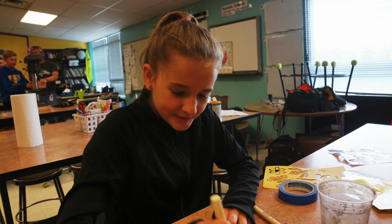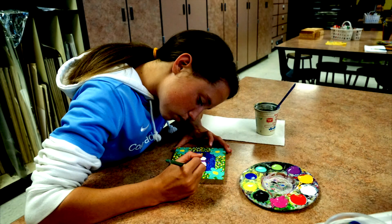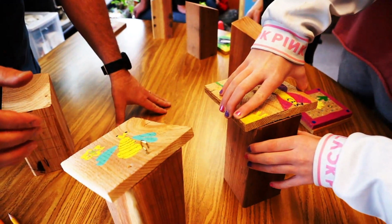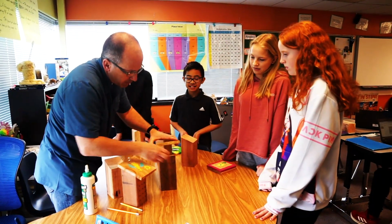Exterior design work follows. Had an artist come in and show them how to freehand butterflies and flowers, and they were also using stencils to paint the roof of the bee houses. You're going to center that. And then it's time for final inspection and assembly.